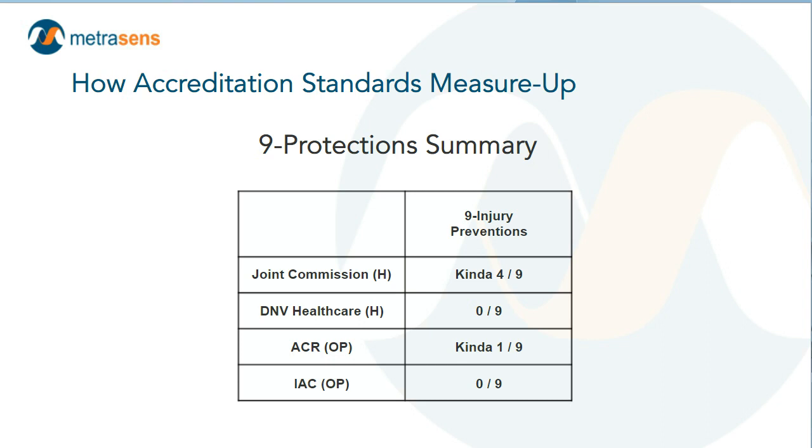Now, you can absolutely be in a hospital that has both Joint Commission or DNV and ACR or IAC. And ACR does accredit a lot of hospital MRIs, but they're predominantly an outpatient imaging accreditation organization, at least within the context of accreditation qualified for reimbursement in the United States.